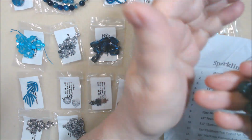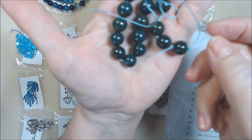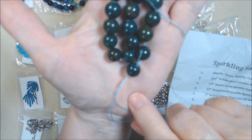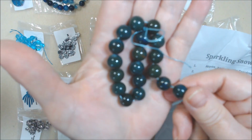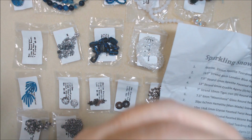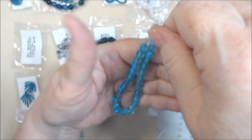So I don't know. I haven't seen tiger iron in that color. I usually see it in brown, and there is brown in it. It's like a dark green with brown, but there's a little bit of teal in it too. Anyway, they're 10 millimeter smooth rounds, and there's a good amount on it. They're pretty. I don't know if I'd use them with the apatite. Anyway. Then next we have 7.5-inch strands, 6 millimeter moonstone in quotes, because it's not real moonstone.